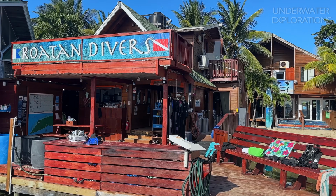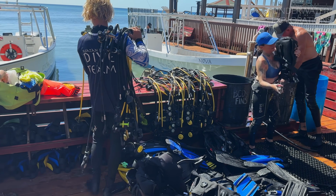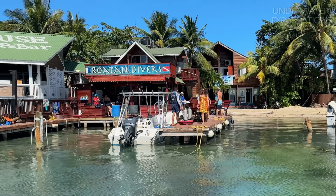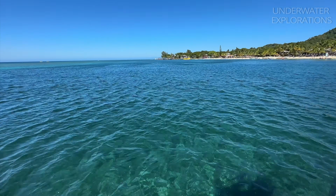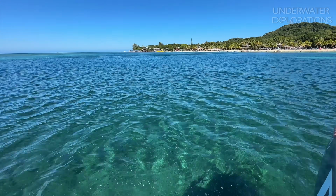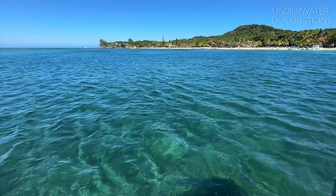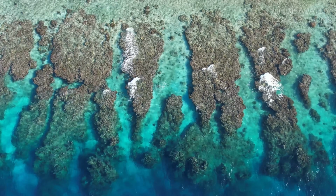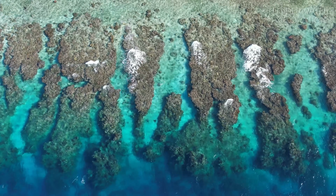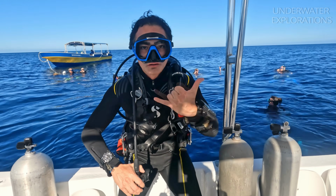We meet up with Suzanne, who owns and operates the dive shop. And without any delays, we load up and off we go. The short 10-minute boat ride is already spectacular. The water is so flat and clear we can even see the bottom from up here. But only from the air we can truly appreciate the underwater landscape. So it is time to gear up and jump in the water.